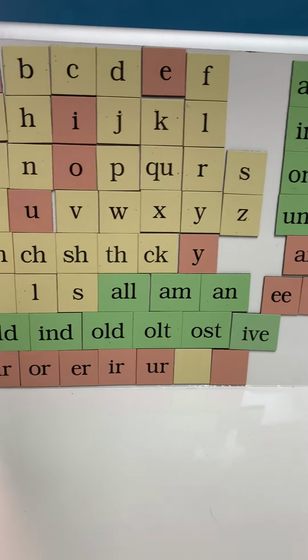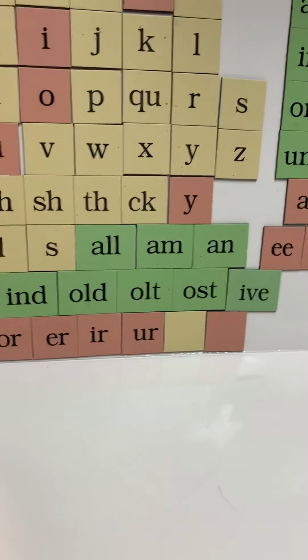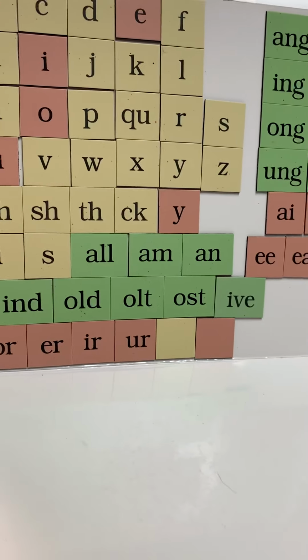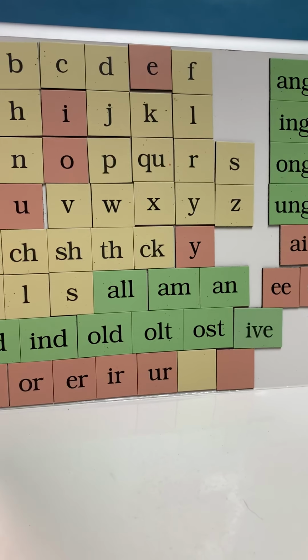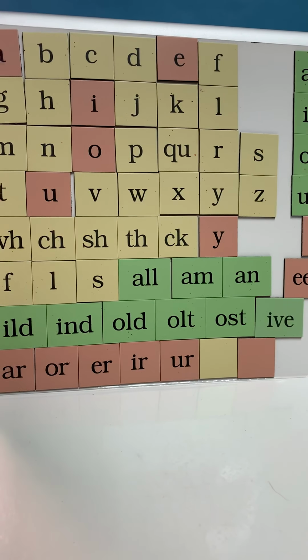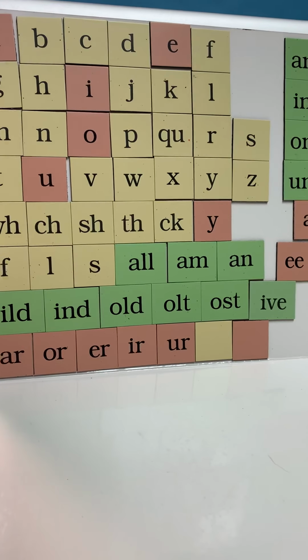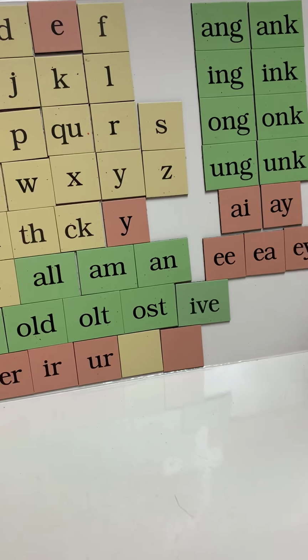Hey guys, we're going to try some more words today with our long E vowel teams. We did a couple of words like chimney and donkey, and you needed to spell kidney and steamy and turkey for me. So today we're going to try a couple more that don't necessarily use EY, but they're going to use EE and EA.